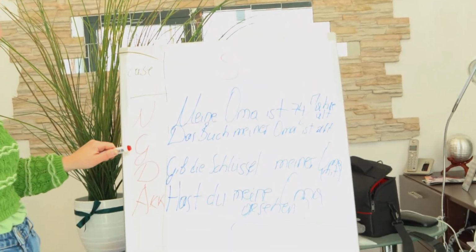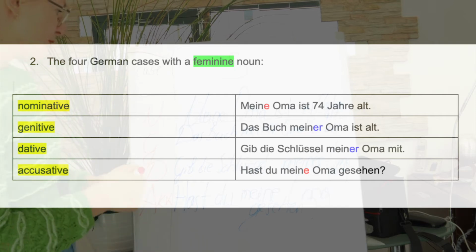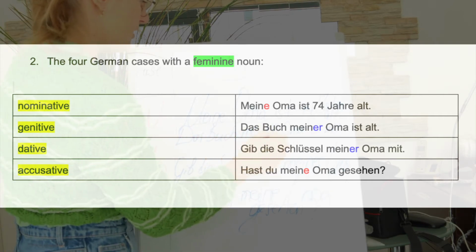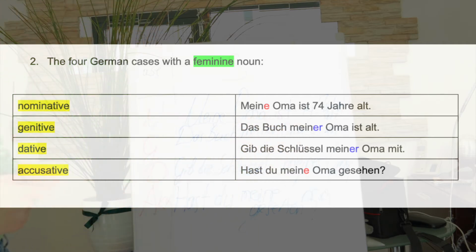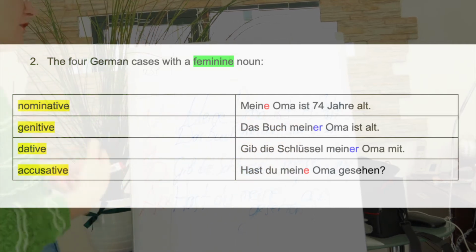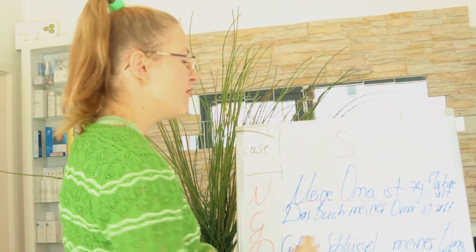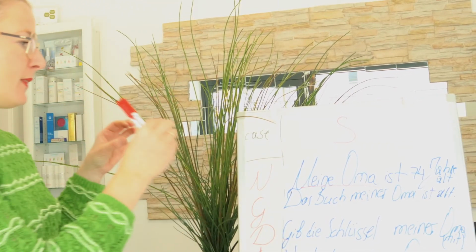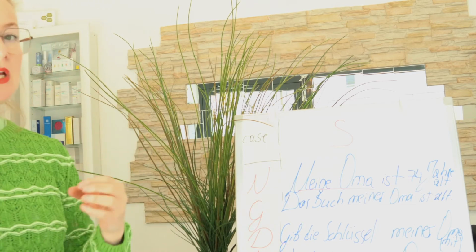Right, then let's do the genitive case. Das Buch meiner Oma ist alt. Okay, so we know that the ending in the genitive case has to be this one. And what do I express here? The possessive relationship. Das Buch meiner Oma. Wessen Buch? So whose book is it? The book of my granny, or my granny's book is old.